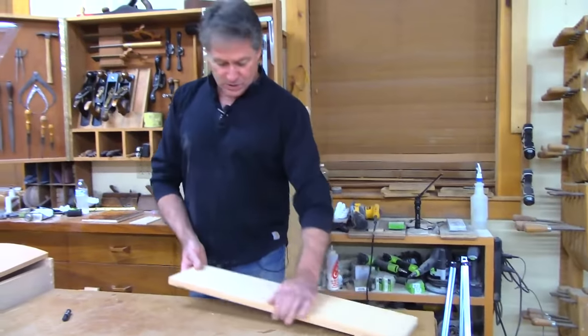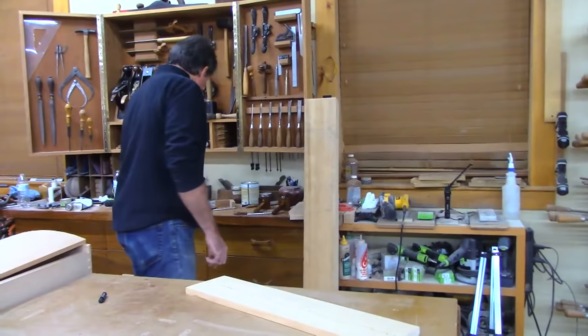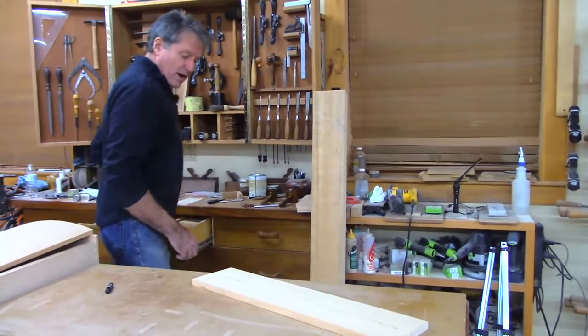Here's how they are when you glue them up. This is for my extra one. I've got a little bit of beads of glue there. I like to get those off before they harden.